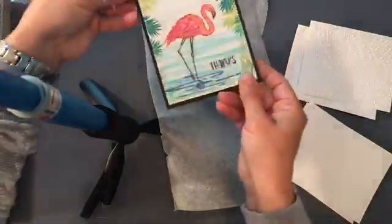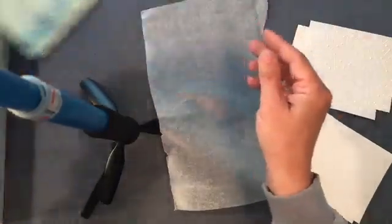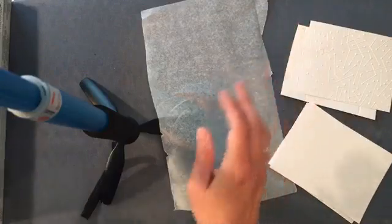But I also love the flamingo just as much, which is retiring. So I did this one. So I will do these cards tomorrow. Very simple. I'm sure you could probably figure it out, but we'll do that.